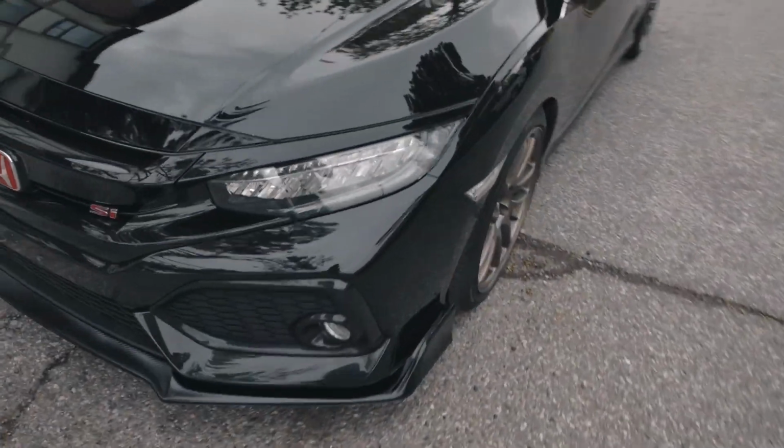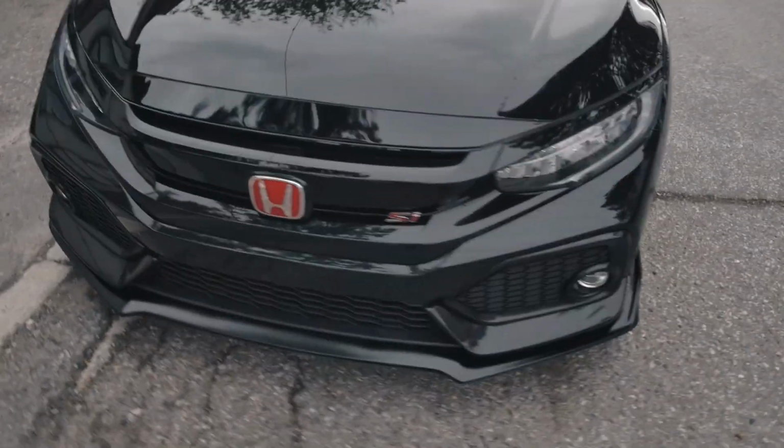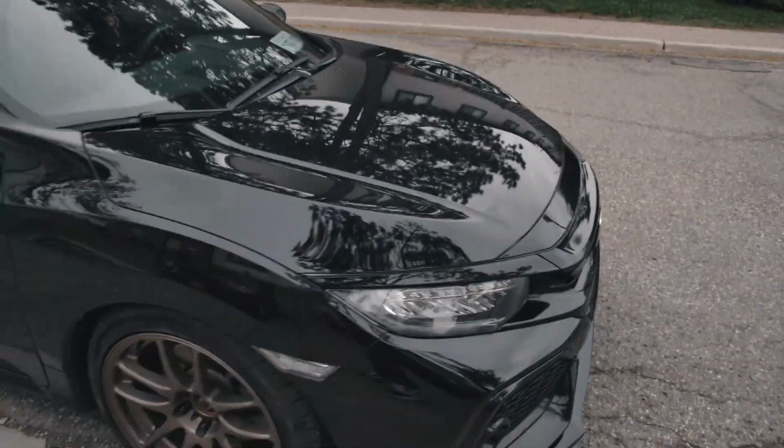Mods are coming. The car is looking really good. It needs a really good car wash, but this basically did the job. I really, really like that front look. I would like a carbon fiber hood. It's actually a very windy day, so sorry if you guys hear some wind noise.